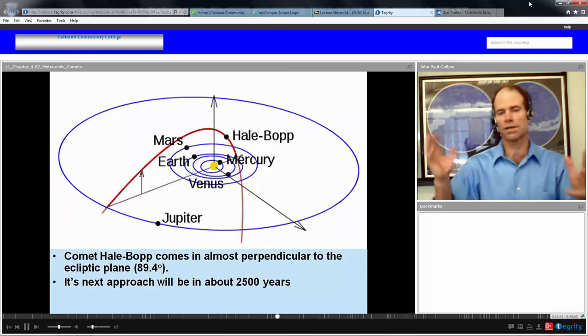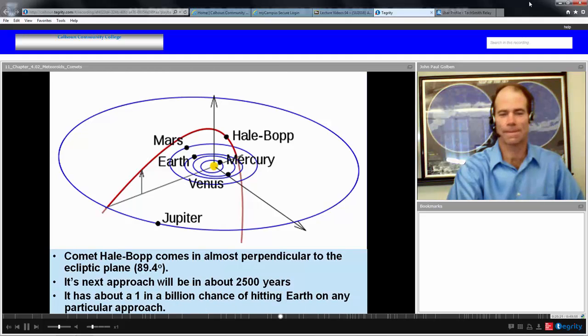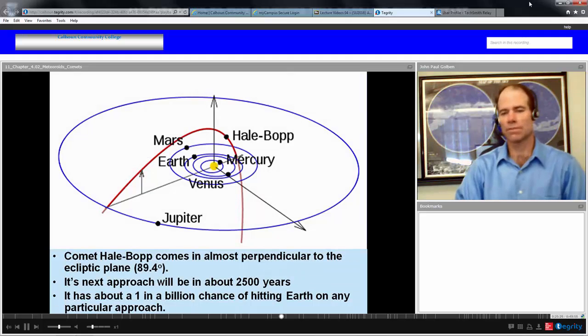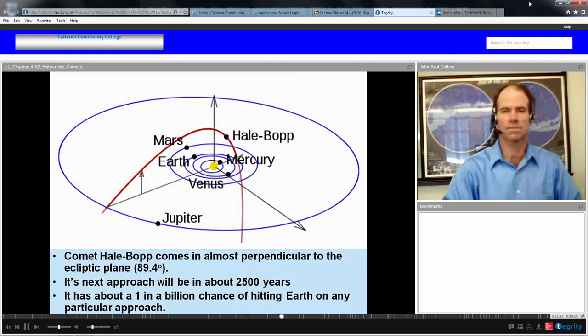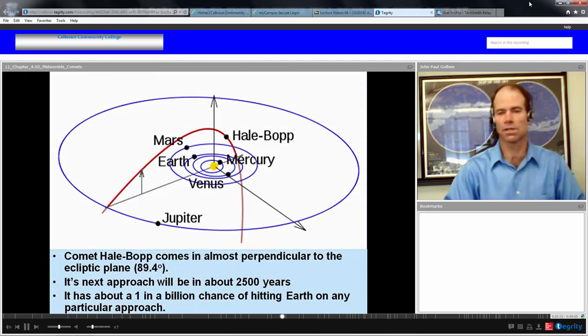But because it was slowed down again by the planets Jupiter and Saturn, it's predicted that it will come back in about 2,500 years. So it got slowed down, it's got a shorter orbit now. It'll be back in 2,500 years, and I can't wait. On each particular approach of coming into our solar system, it has about a 1 in a billion chance of hitting Earth. So not very likely that it would hit Earth.